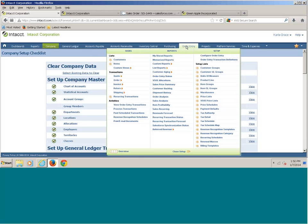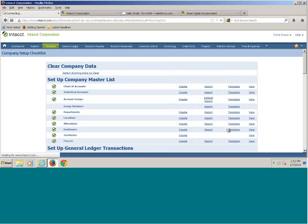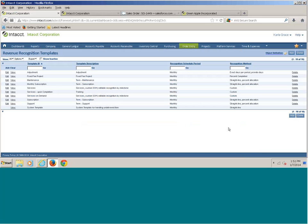So revenue recognition in Intacct is something that not everybody needs, but if you need it, then revenue management is what the application is called, and the way that we do it is through setting up what we call revenue recognition templates. Now those are housed in order entry, and you can define as many templates as you choose to. Think of templates as the rules behind how you want to recognize the revenue. Now that's one piece of it.